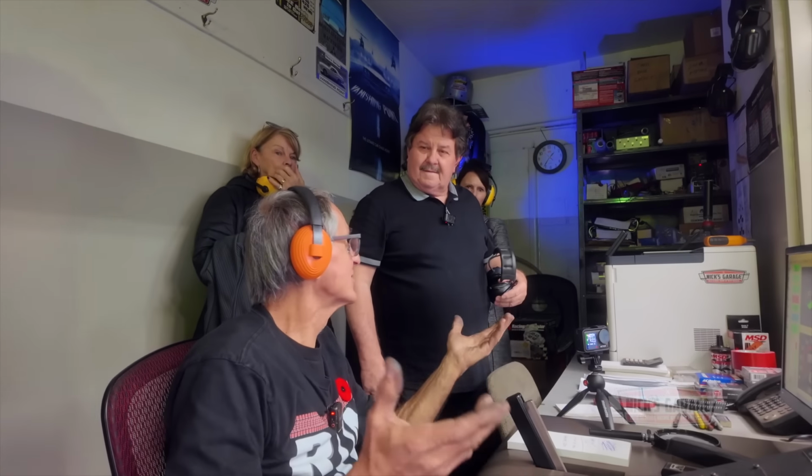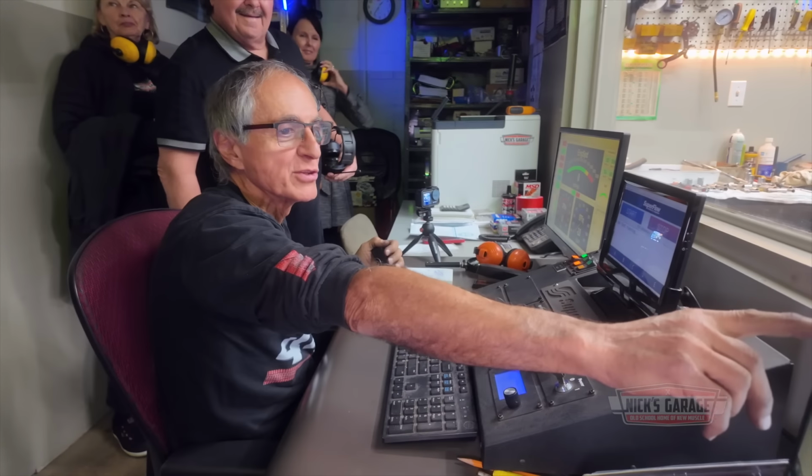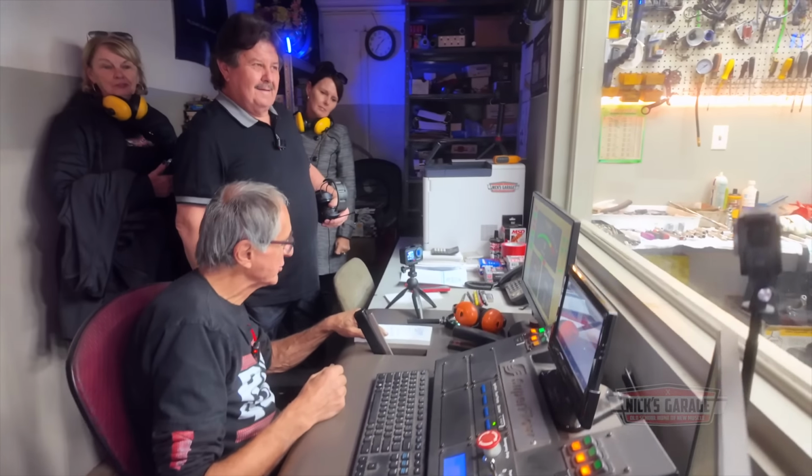Yeah, 298, same thing. 298, 299. It's okay. A little more horsepower to hit, shy. It's okay, and your torque numbers are there. Look, we make more torque now that we retarded the timing. There we go. 340 torque at 3500 versus your factory at 32.